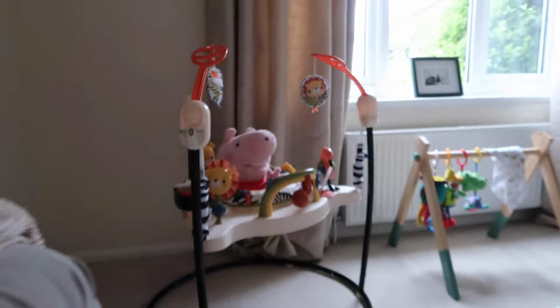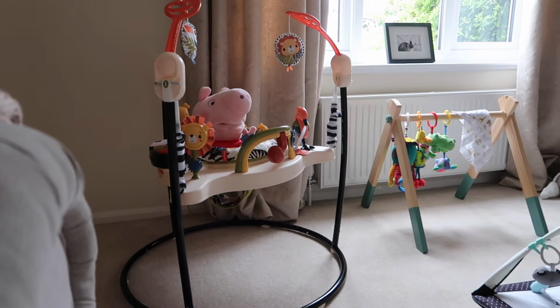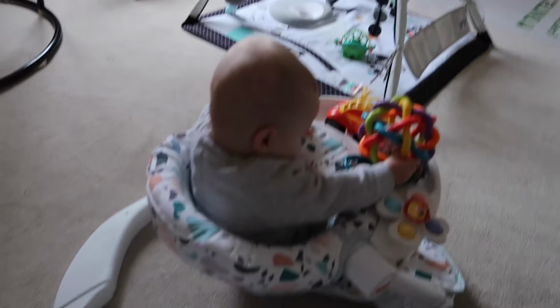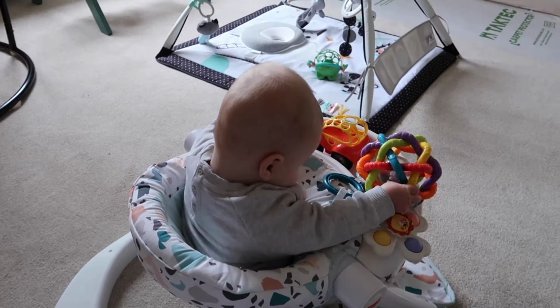Also, look what I put up for him yesterday. He's now got a jumperoo, absolutely loves it. Hasn't quite fathomed how to jump, so I kind of help him, but he loves it. And also, if you watched my last video with the baby must-haves, this is the chair that I was on about. He honestly loves it so much.